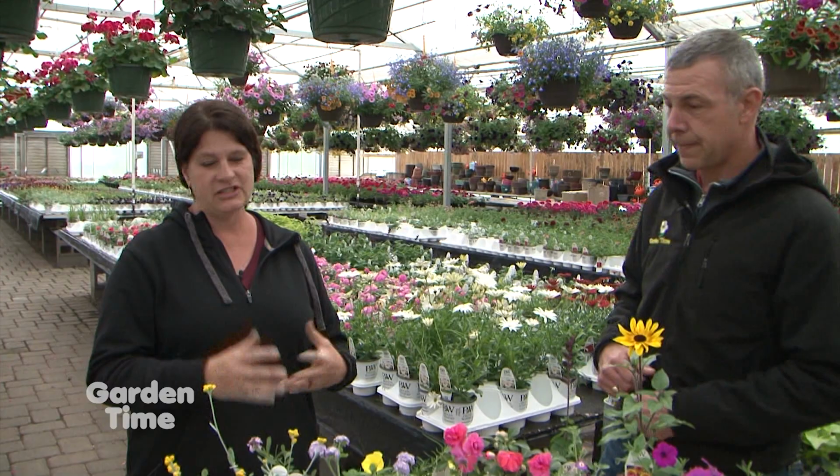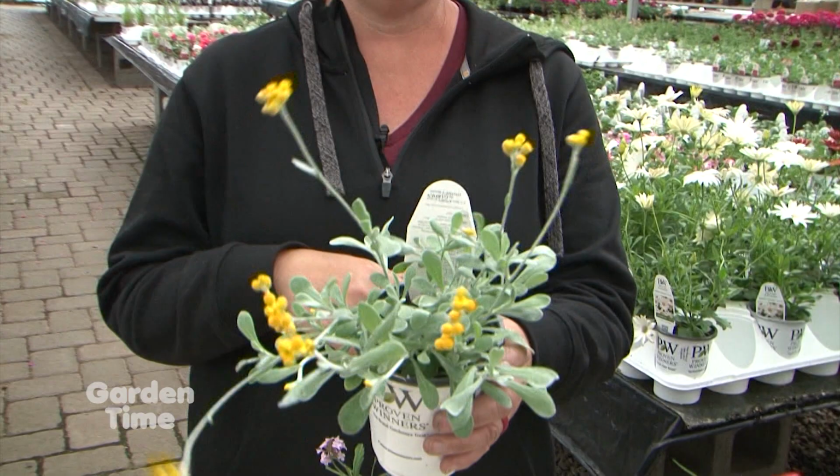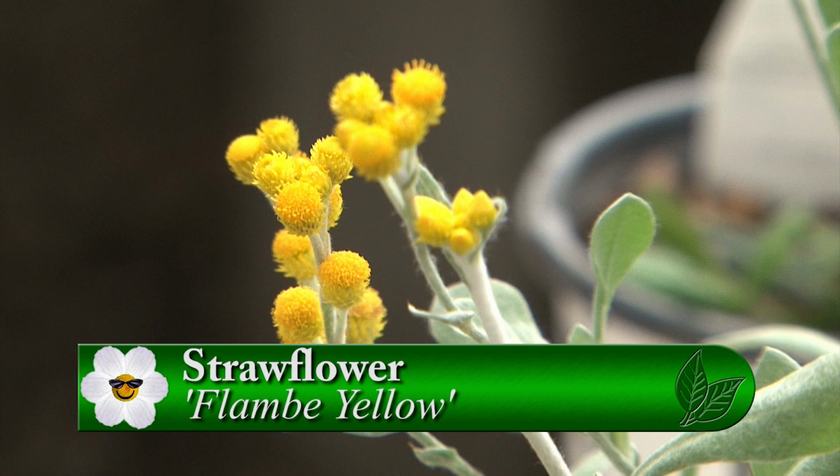So today I thought we'd just talk about some of the new ones that we have. Sure. So let's just start down at your end. Fantastic. So this is a fun new one. This is called Flambé Yellow. And the nice thing about this little plant is it's drought tolerant, it's heat tolerant, and yet again, it's hardy to 30 degrees. Oh, wow.